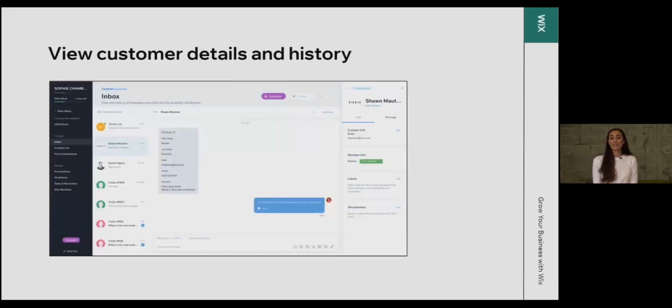Now, while you're having a conversation with one of your customers, you can also click on the contact and view all the info about them right from here. So the basic contact info, labels that have been added to them, attachments, bookings, and if you're working in a team, you can even assign the contact to a specific team member.